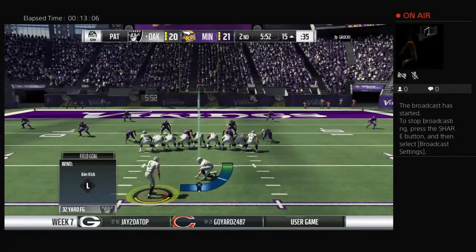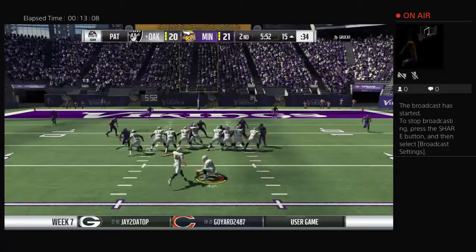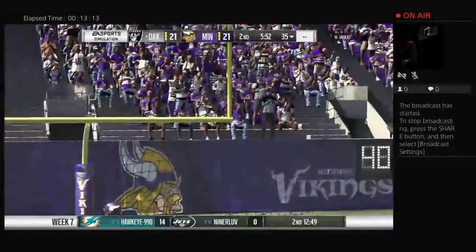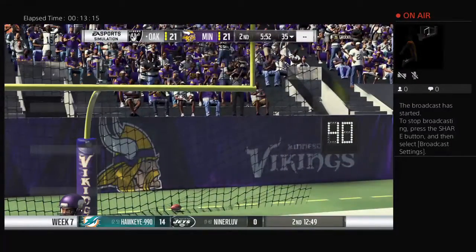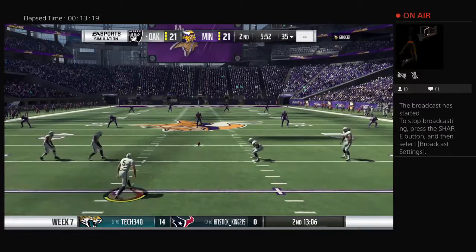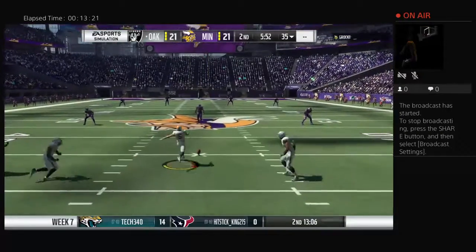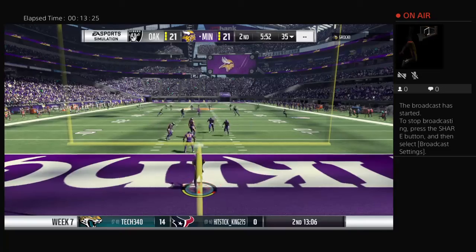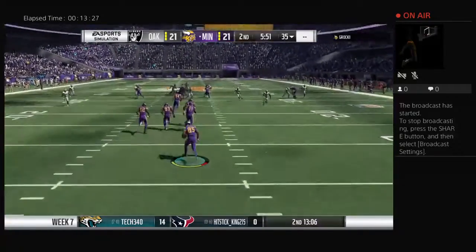So a pick 6 there out of the nickel package. They went with 5 DBs. Almost becoming the base package in the NFL is the nickel. Hard to throw against. That was demonstrated one more time. A pick 6 going the other way. So we're right back where we started. All even as the kick's away. That'll be taken in the end zone.